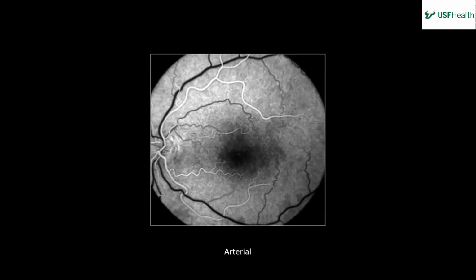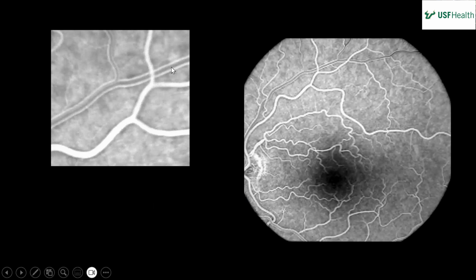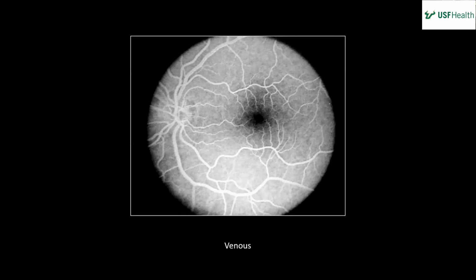So this is the choroidal phase, this is a patchy one. And then here is the arterial phase, you can just appreciate the arteries filling. Then this is the laminar phase, so this is where you see the dye being pushed out to the sides of the vessel. Notice in the picture on the right, out on the periphery, there's less laminar flow than there is closer to the disc, because it's a shorter distance. So you get quicker filling of the vein. And then this is the venous phase, and this is the brightest typically.